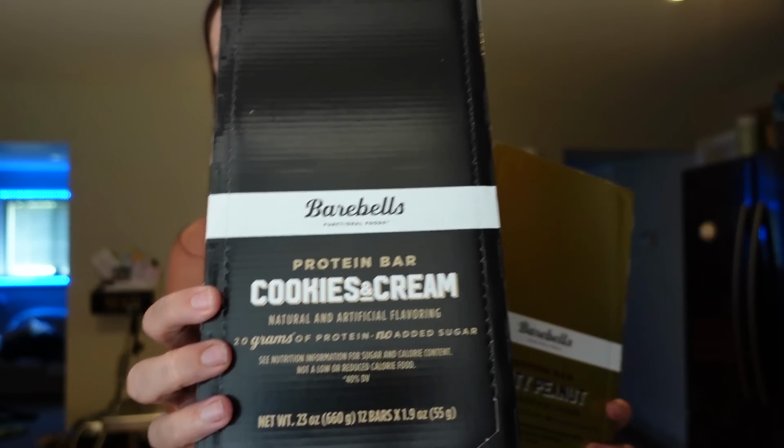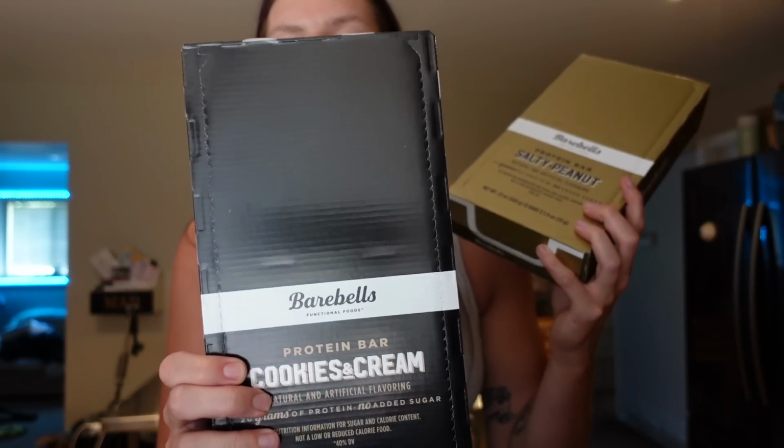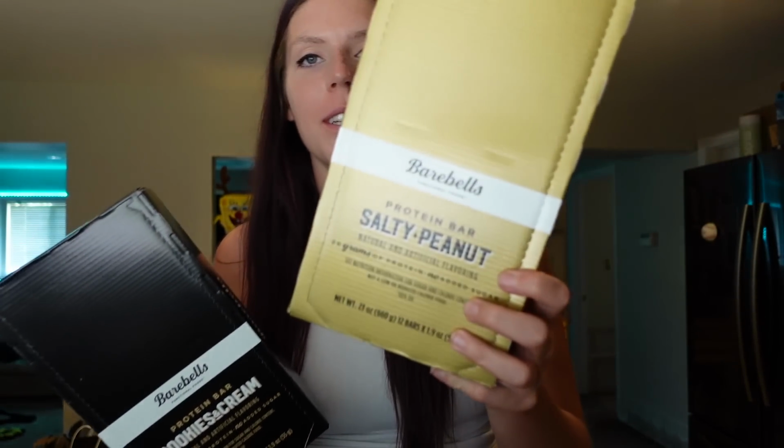Pretty much the only protein bar we buy. We buy a lot to try, and then we always end up just repurchasing Bear Bells. But cookies and cream is one of my favorites. Then also the salty peanut, which kind of tastes like a Snickers. These are 6 points for one bar. This one is 5 is what I track it as. When you scan it, it says 4. When you type in the info, it says 6. So I just do 5 because that's what I've decided. But this one is 6 when you scan it and the nutrition matches up. It's 200 calories. This one's 8 grams of fat. This one's 7, but 20 carbs, 3 grams of fiber, and 20 grams of protein in both of these.